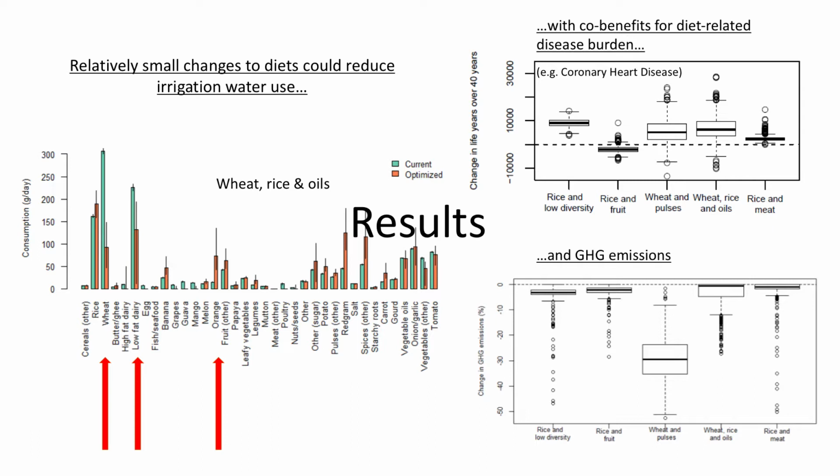And what happened to nutrition-related chronic diseases? This is just one example, coronary heart disease. We see across the different patterns there, again, the 5 different patterns, we see differences, but overall in this population, we would see a reduction in years of life lost due to coronary heart disease. So here, anything above the dotted line is a positive, is an improvement for health. But it wasn't consistent across the dietary patterns. And this was the same for all the different health outcomes we looked at. Generally, it was a positive story, but it wasn't consistent.